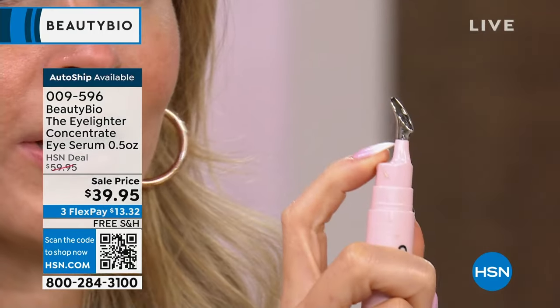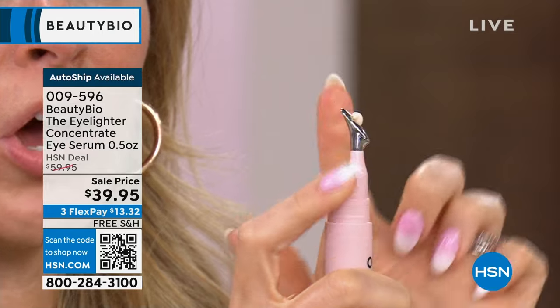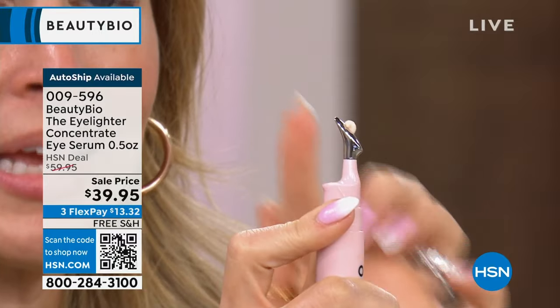Number one, you're getting this depuffing tip. I came back from a very crazy trip in New York, had a photo shoot at 8 o'clock in the morning. Who books an 8 a.m.? Okay. Oh my gosh. I did about 5 minutes just massaging this tip underneath the eye area to depuff, and you can take it on the lid as well.